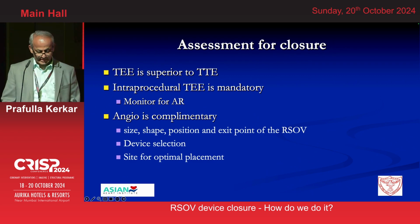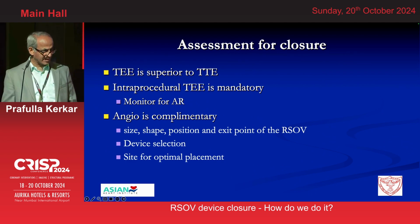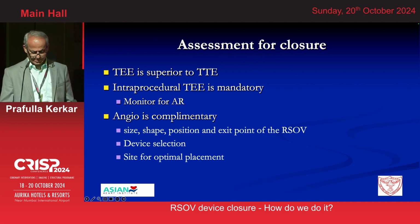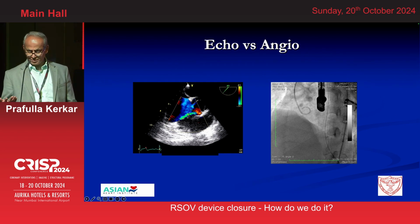So having said that, TE is superior to transthoracic echo, and we believe that intraprocedural TE is mandatory. However, some people, once they have had a TE done, would even do it by transthoracic, especially because you can monitor for AR occurrence during the procedure. And angiography is complementary, though in really sick patients you can do away with it. And why I'm saying angiography is complementary, this is what the echo was, if you see.